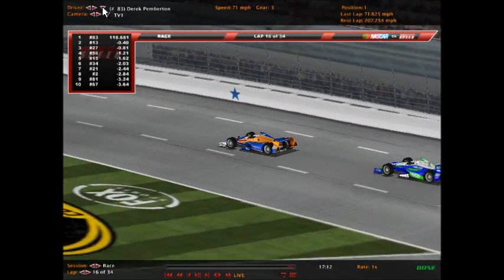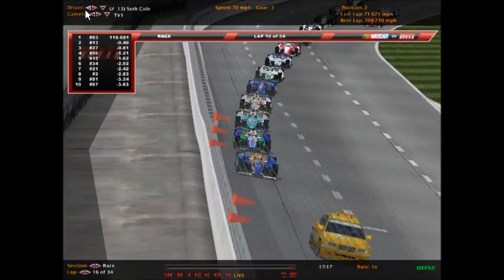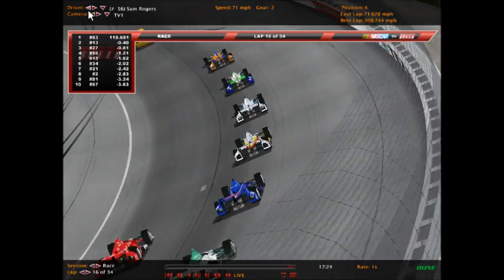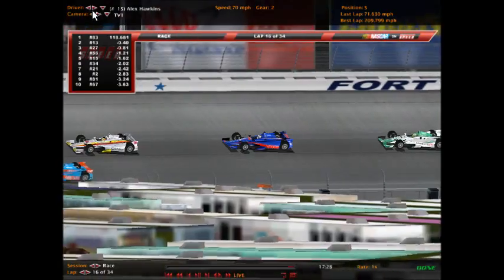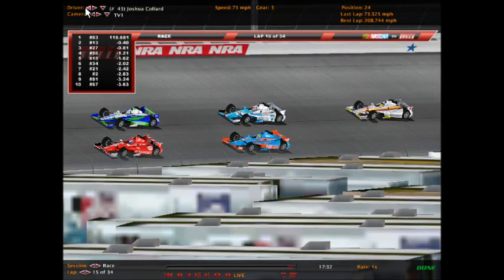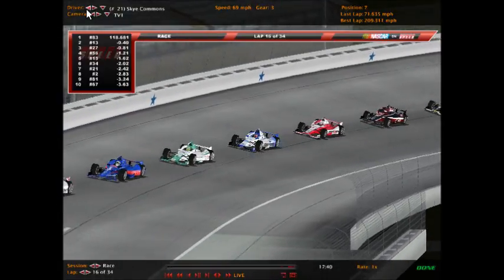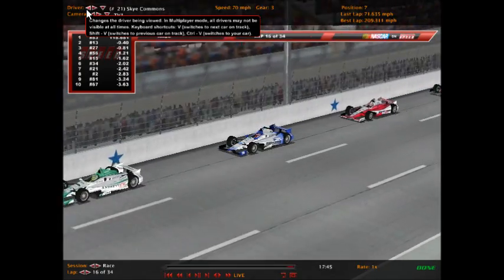So the pace car's lights are off. Derek Pemberton is your leader of the race. Second position is Seth Cole. Third is Joshua Sakuli, he's having a good run here today. Sam Rogers running in fourth position. Fifth right now belonging to Alex Hawkins, as you see the lap cars of, I think that's Leon Alvarez and Joshua Collard. Sixth place is Marty Johnson. And from last to seventh is Sky Commons, having a superb run here today.